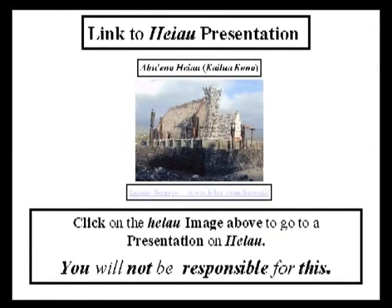Now, on this page, there is a link to a presentation I put together on heiau, but it goes beyond the scope of this particular lecture, and so you're welcome to look at that, and during the course, I'm sure heiau will be discussed, and you can compare what I've found out with what other people present in terms of the heiau.